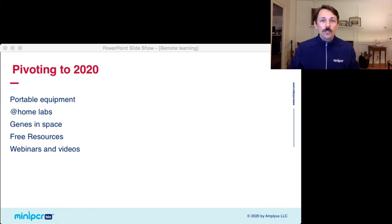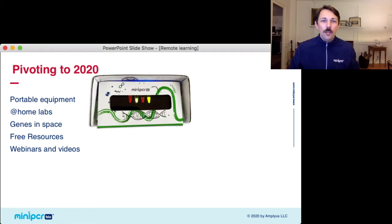So first I'm going to talk about portable equipment. This here is our P51 fluorescent viewer, but we also make our miniPCR thermocycler and our blue gel electrophoresis system that we'll talk about. I'll also introduce you to programs that have worked with this equipment to bring it directly into the hands of students in their homes.